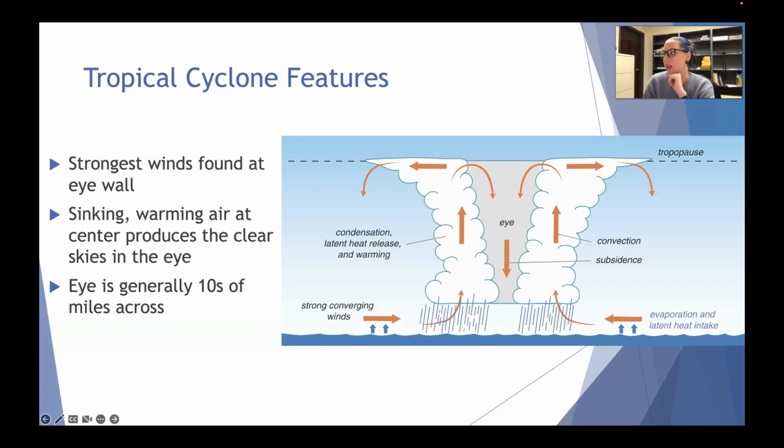So the last thing I want to talk about, for this video anyway, is just to look at some of these features again. What's really fascinating is with the eye, and maybe you've seen it cleared out before, that clears out because there's air coming from the top and sinking down into the center. And as that air is sinking, it's warming and compressing and drying out. And so oftentimes, especially with really, really strong tropical cyclones, we see a very cleared out eye.